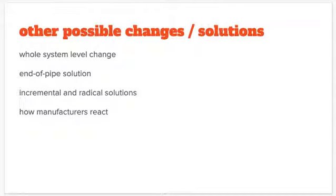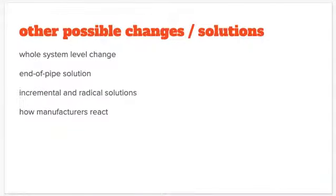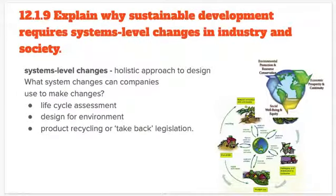So this can happen legislatively with laws, with all types of regulations that can be put in. But there are certain technologies, in addition to the energy sources that we already talked about, that can be used to limit pollutants and wastes. So things like whole systems changes, end-of-pipe technologies, possible radical and incremental solutions, and then, what do these manufacturers think and what do these manufacturers do with these changes?